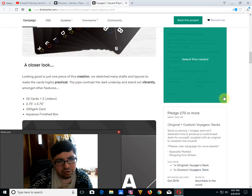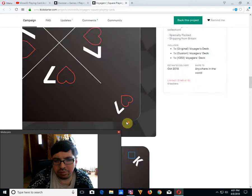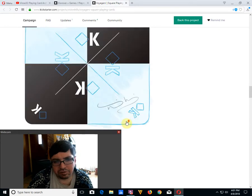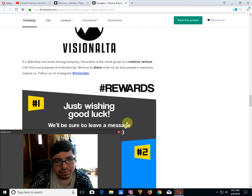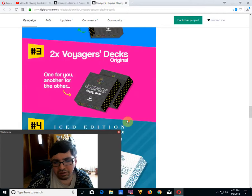300 GSM cards stock on an aqueous finished box. Possibly NPC, but I'm not sure if they actually produce square cards. What is this supposed to be? A gaff card? I mean, it's interesting. It's unique.